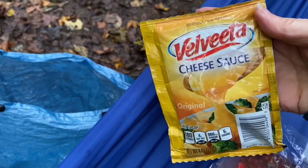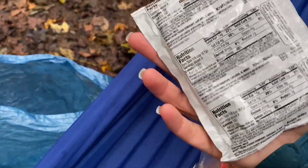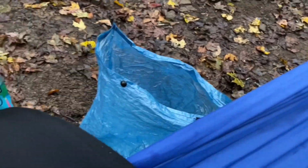And what we're gonna have with the crackers is Velveeta cheese sauce. Super healthy. Probably not, but you know what? I don't care. It's delicious. I'm eating it. So we're having those two things together.